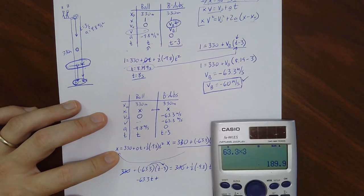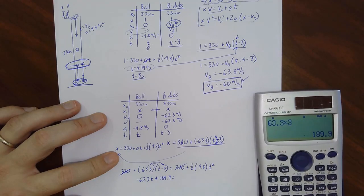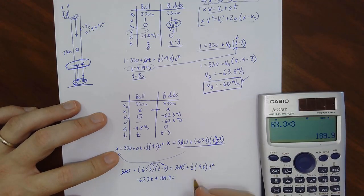Oh, I love this calculator. 189.9. And I know you're thinking, well, why do you use it then, Mr. Bywater? Well, because I like complaining about my calculator.